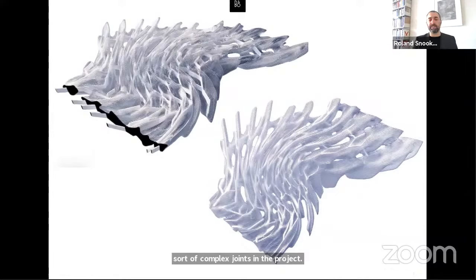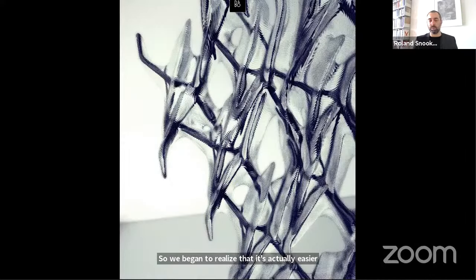So we began to realize that it's actually easier to go back to our earlier logic where we're looking at casting material, or casting the agent body back into the 3D printed sacrificial formwork.